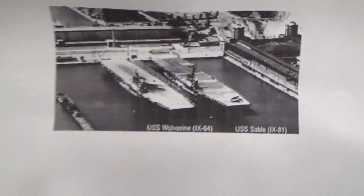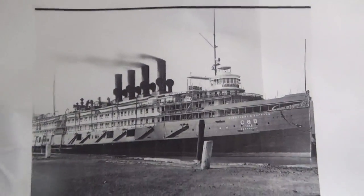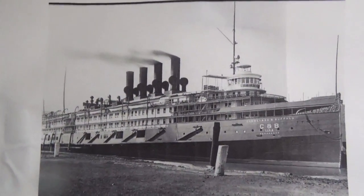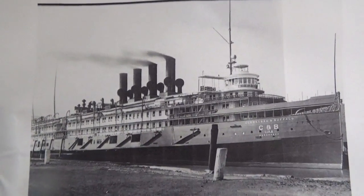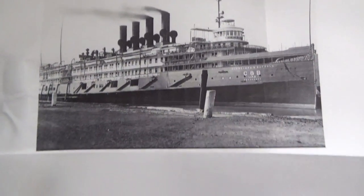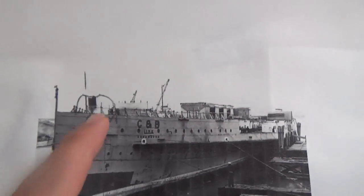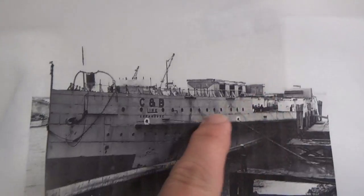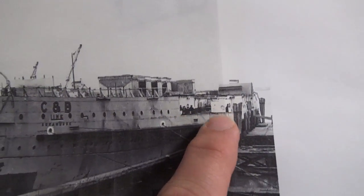Now let's focus on the Wolverine. She was born from the C&B, otherwise known as the Cleveland and Buffalo. She was the only 4-stacker on the Great Lakes. And here she is with her superstructures removed. You can see some of the shear line here is being removed.